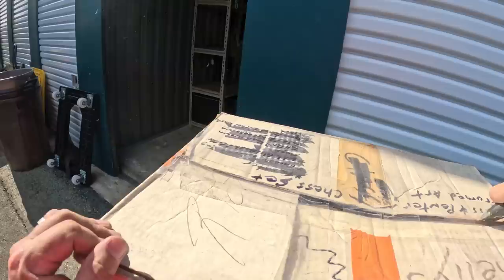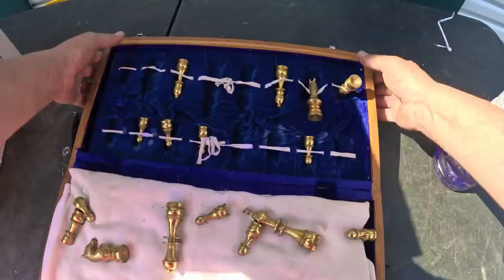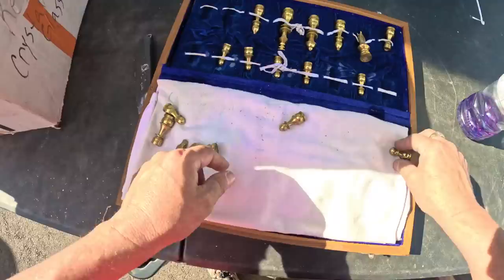So this is a brass and pewter framed art chess set. Okay, chess set. Got it. Let's see if it's a neat one. Oh, that is a neat one. Okay, dang it, not the greatest design. They fall out every time you open it, but these are cool, guys.